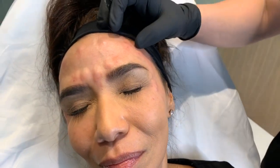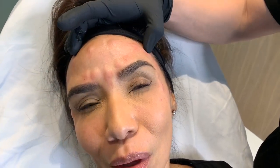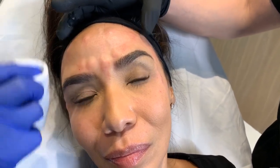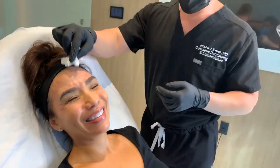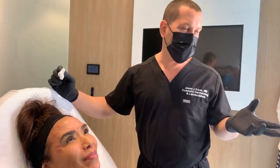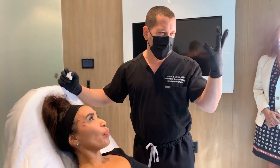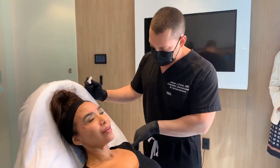That should give her just a slight, more improvement in the center, just a slight reduction on the side so we don't get hyper elevation, because we don't want that. That looks like a Spock effect, and we don't want that. She's gonna come back in the next couple weeks, and she'll show you guys the result. It takes about 10 to 14 days to truly kick in, and about 3 to 7 days you might notice a little irregular, it might not be perfect, but again, you gotta wait that 10 to 14 days. Was it painful? Nope.